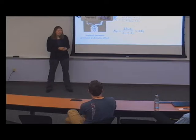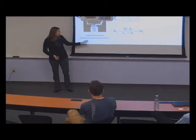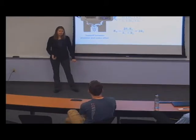Now, let's think about what happens if our joints get very stiff. It takes a lot of effort to close the hand, right? And so that means that there's a trade-off between precision and motor effort.